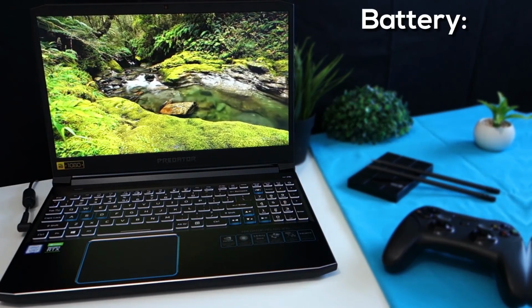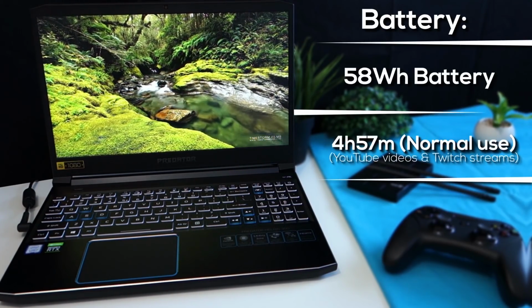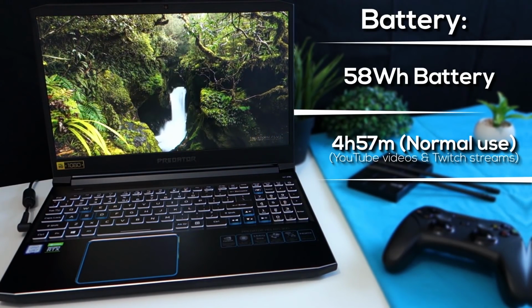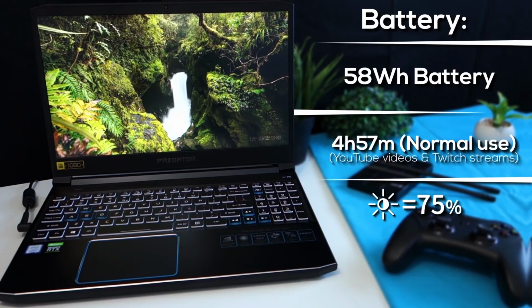The battery in Predator Helios 300 lasts surprisingly long for a gaming laptop. While watching YouTube videos, Twitch streams and doing some office work with the videos running in the background, with the screen brightness set to 75%, I managed to use it for 4 hours and 57 minutes. That's around 1 hour longer compared to last year's Helios 300.